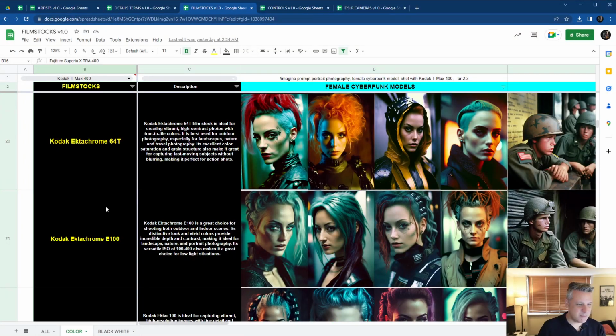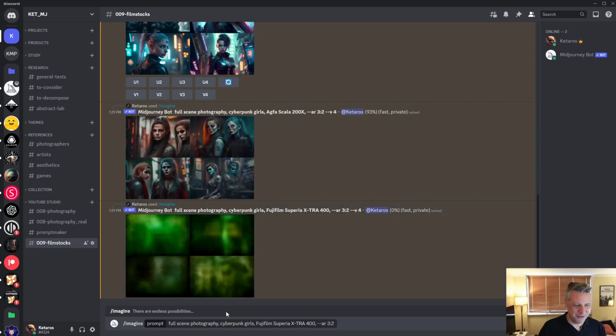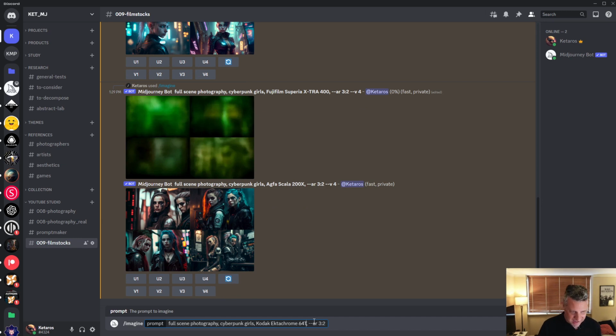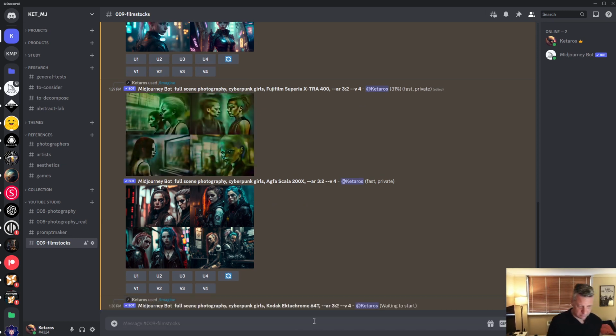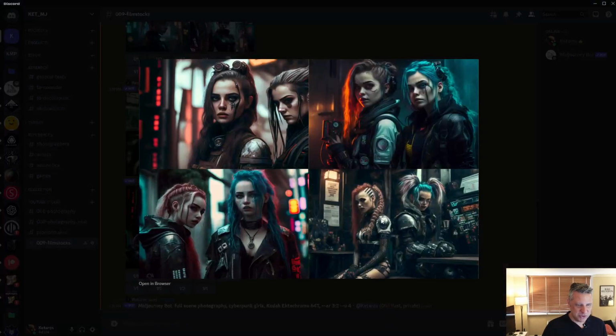Someone in my comments on that video talked about the Kodak Ektachrome, so let's put the Kodak one here as well. Let me add here the Kodak Ektar and Ektachrome as well. So you see, Agfa Scala 200 is not black and white. My description there was wrong. So let's wait for those to load. This one here loaded already.